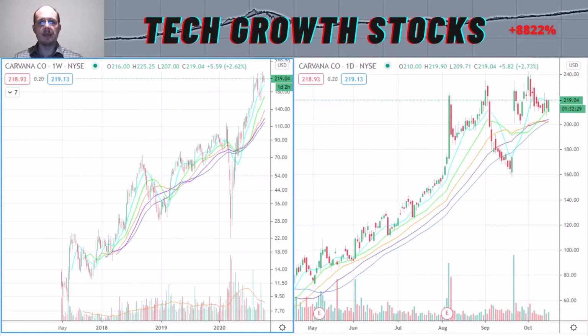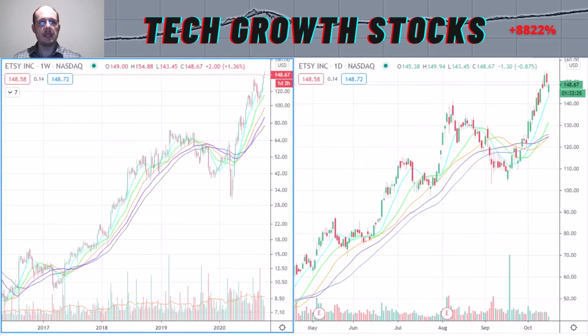Okay, the next internet retail stock is ETSY, Etsy. Here you can see the long-term chart of Etsy. It's in a long-term uptrend. This year in March it declined like many other stocks, but from there it broke out to the upside and multiplied. It was nearly times 5 from the March low.